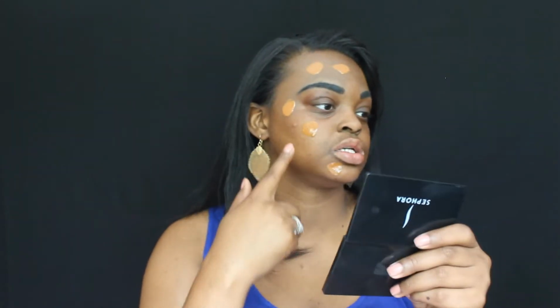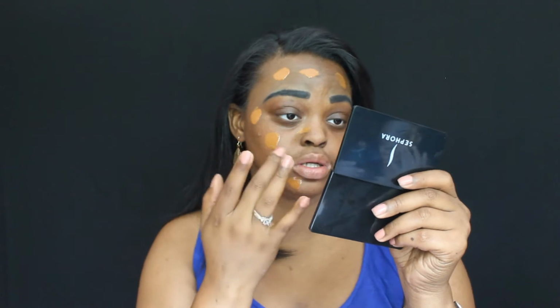All right, so I'm gonna squeeze out the amount that I want. The fact that it's kind of runny, the consistency is already runny, just lets you know it's gonna be a light foundation. Just gonna dab this all over my face. And let's ignore this huge pimple that I have that came out of the middle of nowhere. I'm not even the type to get blemishes.